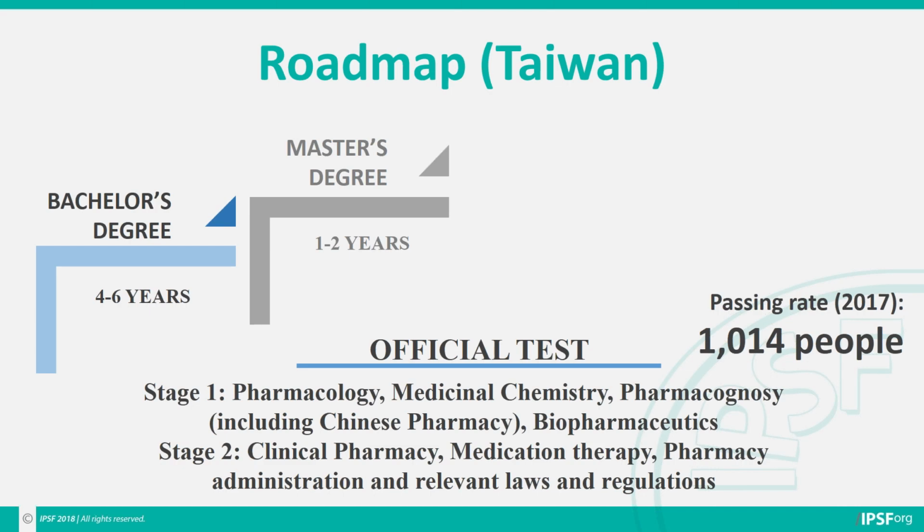But in order to work as a pharmacist in Taiwan, you have to pass the official test, and that actually comes in 2 stages containing all of the following subjects listed above. And usually you're looking at around 1,000 people passing every single year.